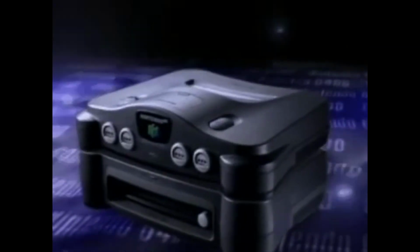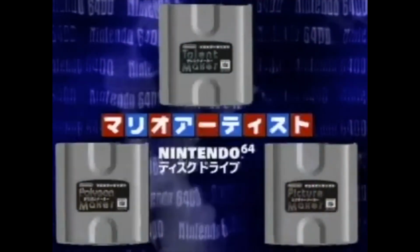Nintendo certainly took some risks with their add-on that didn't pay off in the short term. However, the 64 DD does deserve at least a tiny mention in the annals of gaming.